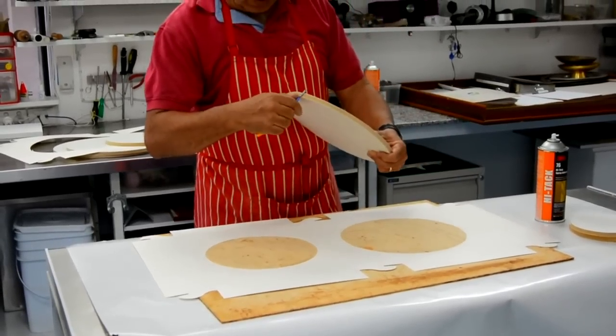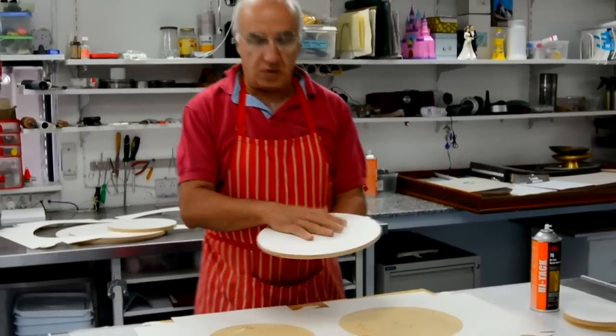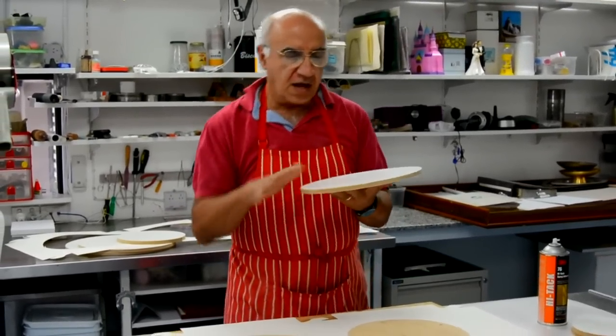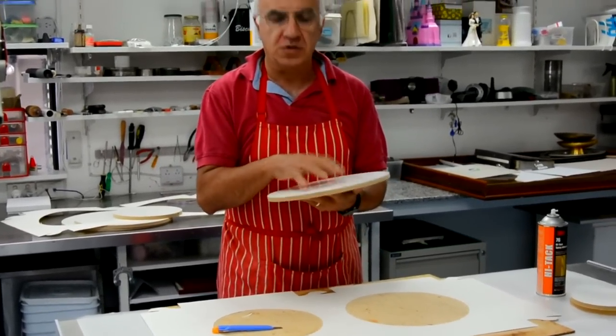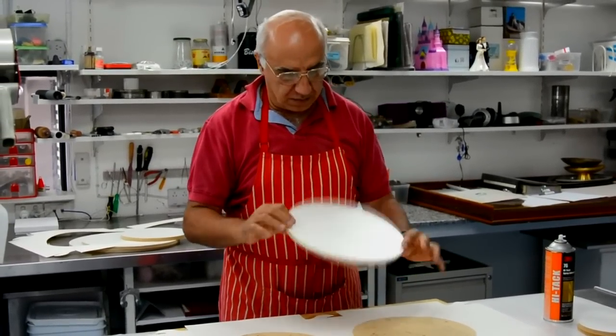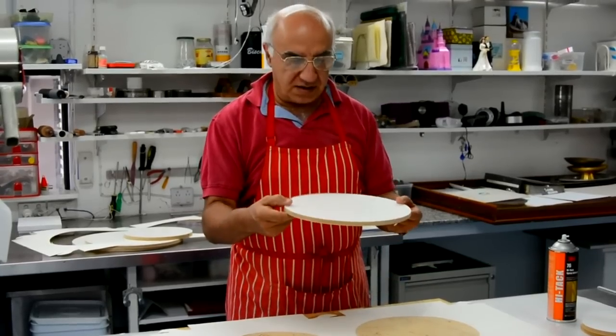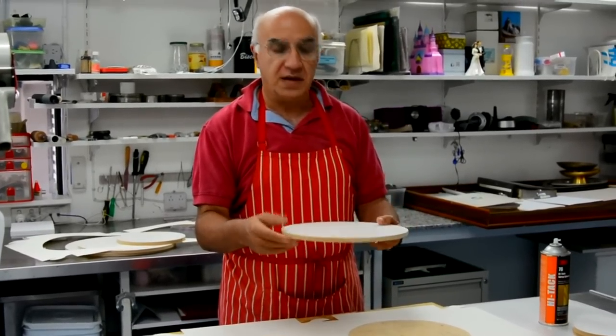So later on what we're going to do, we're going to sandwich the cake on top of this board, exactly flush on the side, so there is no cake touching the wood. It will be quite good to have it like that. So it's nice and firm, so when I build the cake together, these boards will help me to keep the cake exactly straight and really solid.